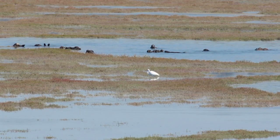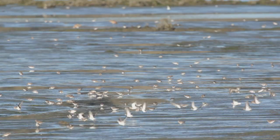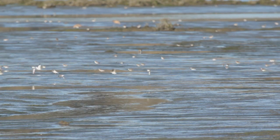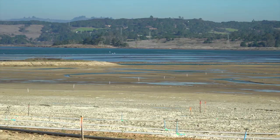Within a few years, we expect the marsh to be lush with vegetation, providing a refuge for wildlife, and enough soil was added for the new marsh to sustain a century of sea level rise.